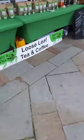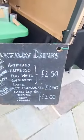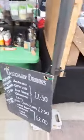Next up, we've got Brian Tea. We've got all sorts of teas and coffees here for you. There we are, some lovely new packaging on the coffee, looking very fancy there. And don't forget, if you want a takeaway drink while you're wandering around the market, Bri's your girl, there we are, come and see her.